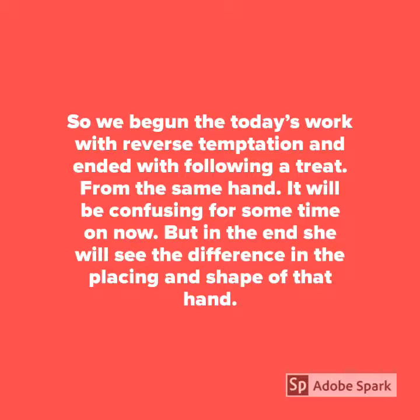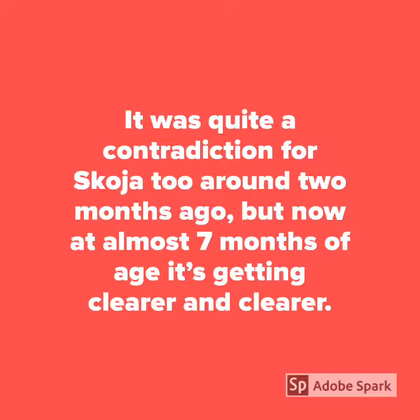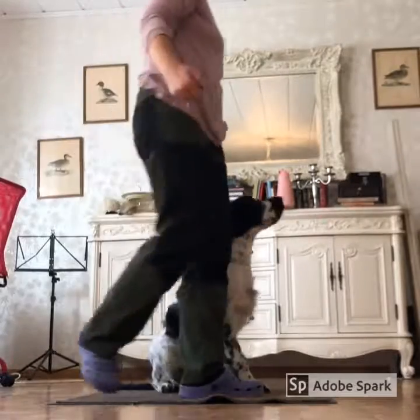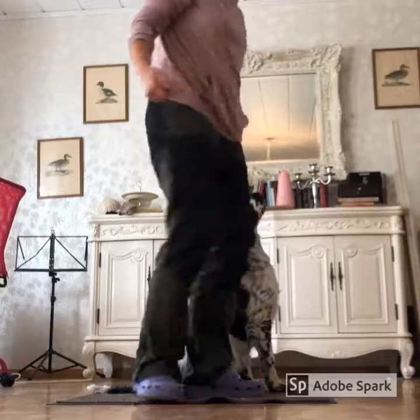It will be confusing for some time now, but in the end she will see the difference in the placing and the shape of that hand. It was quite a contradiction for Skoja too, around 2 months ago, but now, at the age of almost 7 months, it's getting clearer and clearer. The hand has become both a guide, reverse temptation, and the rewarding hand, and the knee is what she follows.